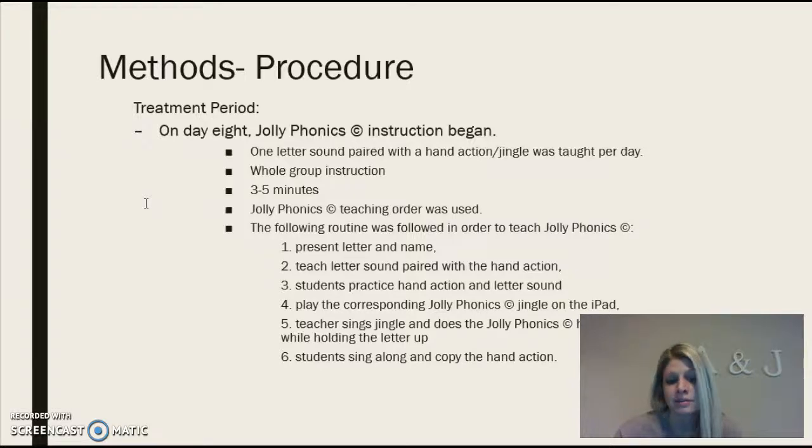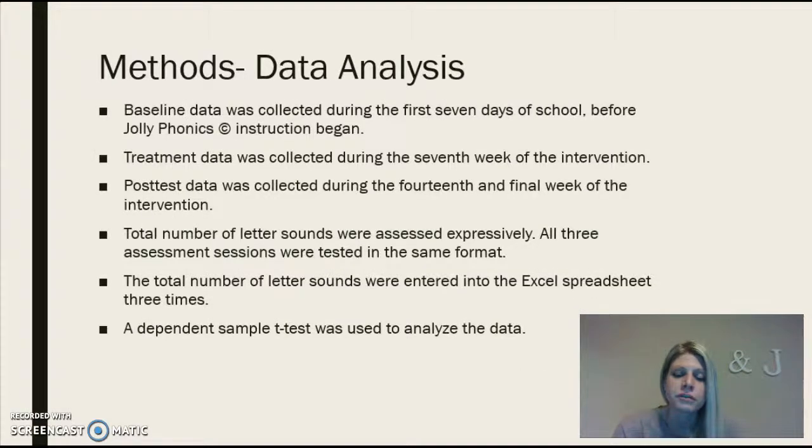After that, I would sing the jingle and do the Jollyphonics hand action while holding up the letter, and the students would sing along and copy the hand action. I would actually play the song twice, so the first time around they would watch me, the second time they would join in.